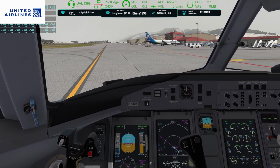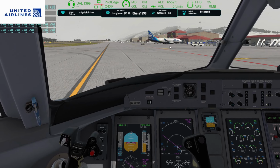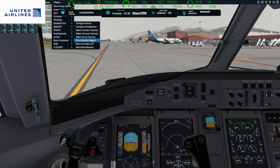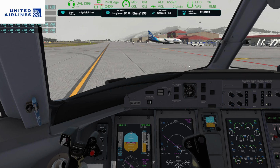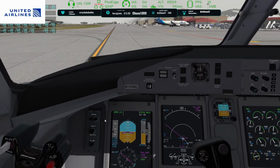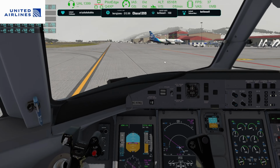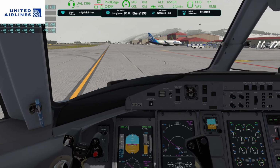Eagle County Regional Airport, ATIS information Hotel. 1956 Zulu, wind 230 at 19, gust 25, visibility 10, 4,500 scattered, ceiling 5,500 overcast, temperature minus 7, dew point minus 13. Altimeter 2972, arriving and departing runway 25, LDA runway 25 approach in use, read back all runway assignment and hold short instructions, advise on initial contact you have information Hotel.